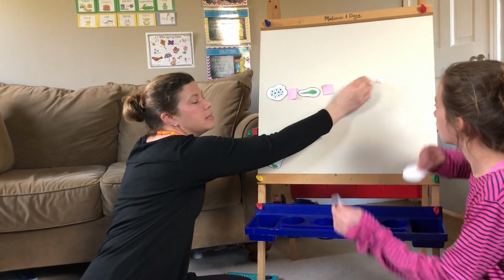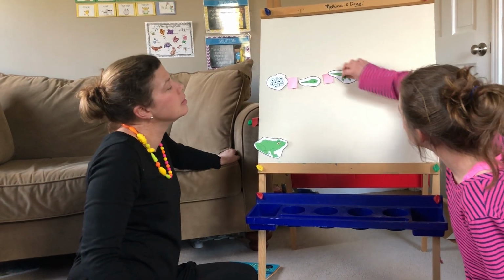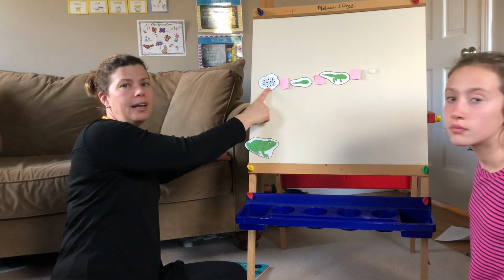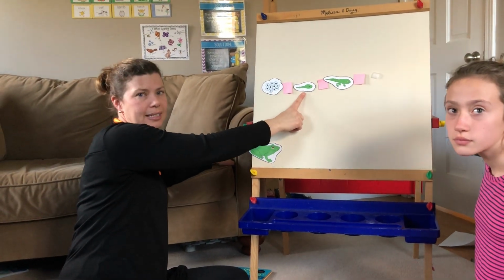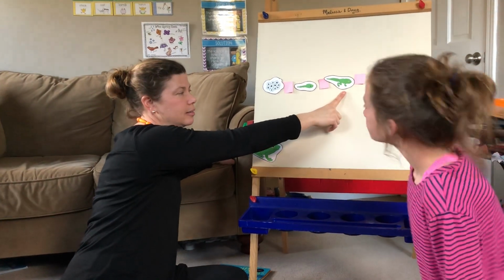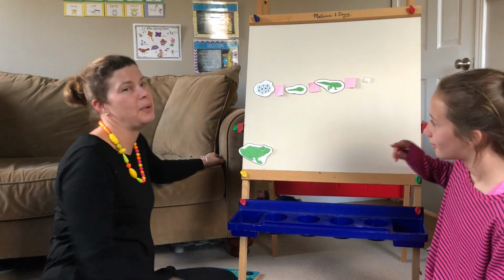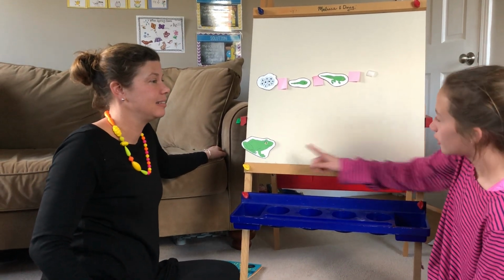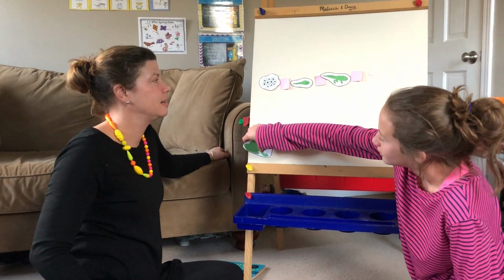Honey, just put it on there. All right. So first is the frog eggs. Then it's a tadpole. Don't do that, Colleen. Then it's a baby frog. Colleen, what happens? Wait. What happens last, friends? The frog. Yeah. And it's a frog.